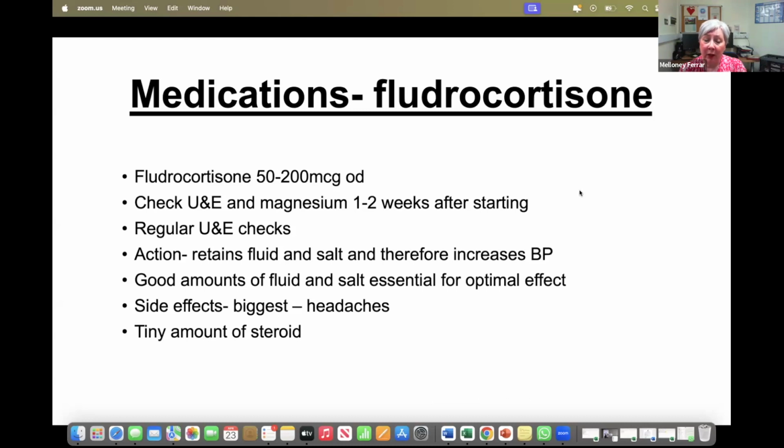Now, fludrocortisone can decrease your potassium and magnesium, so it should be checked 1 to 2 weeks after starting. And then the information on the drug says that you should have regular checks of UNEs and magnesium. Now, what regular means is anybody's business, really. What we decided with our pharmacy department is that they should be checked every 3 months. And it really is important, because we've had patients sent to us.